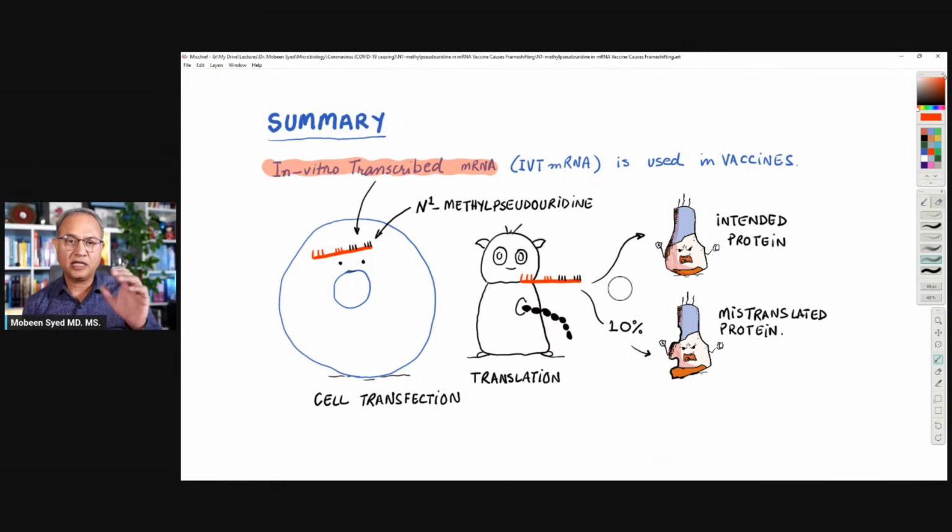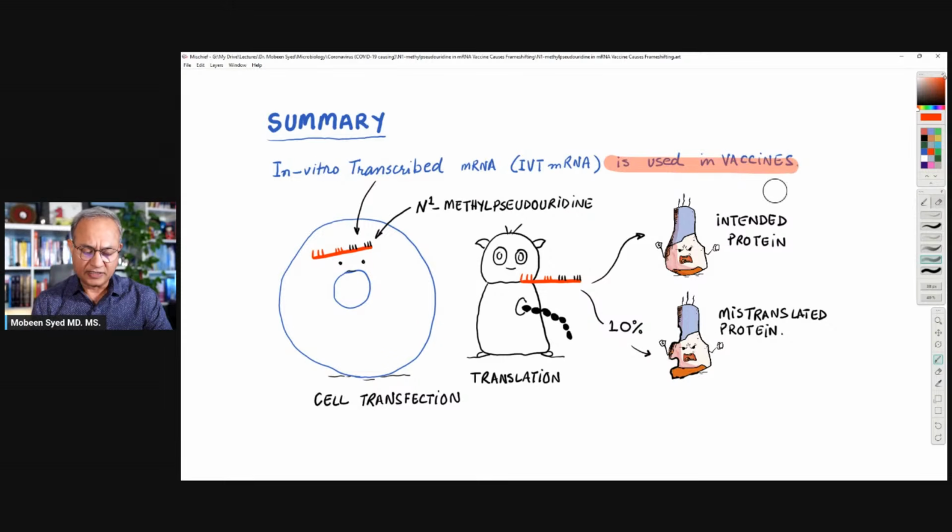So these mRNA vaccines are called in vitro transcribed, meaning transcription is a process that happens within the cell where from the DNA we make a copy, which is messenger RNA. However, in the case of vaccines, we are not actually taking it from a human being's cell. Instead, we are developing them in the lab. That is why in vitro transcribed mRNA is used in vaccines.